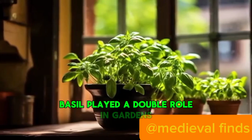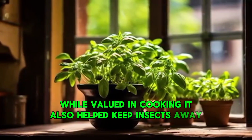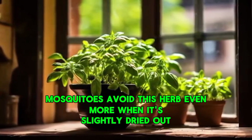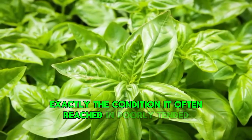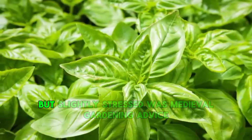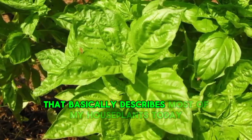Basil played a double role in gardens. While valued in cooking, it also helped keep insects away. Mosquitoes avoid this herb even more when it's slightly dried out, exactly the condition it often reached in poorly tended medieval gardens. Keeping the basil plant alive but slightly stressed was medieval gardening advice that basically describes most of my houseplants today.